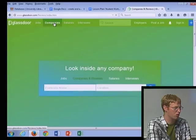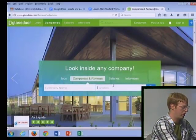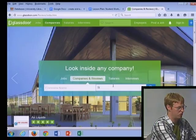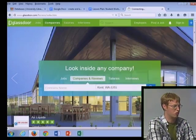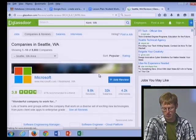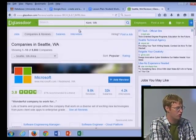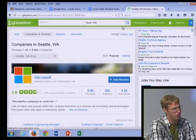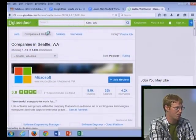Okay, let's go here. You can also look at locations too. So let's try see. So we can see Seattle pops up. Let's see if we can look at Kent. Yeah, there we go. Let's go search. So what this does is it gives us all, so this actually did not give us, well, this is one of the problems with Glassdoor that I was going to get to later, but I'll talk about now.